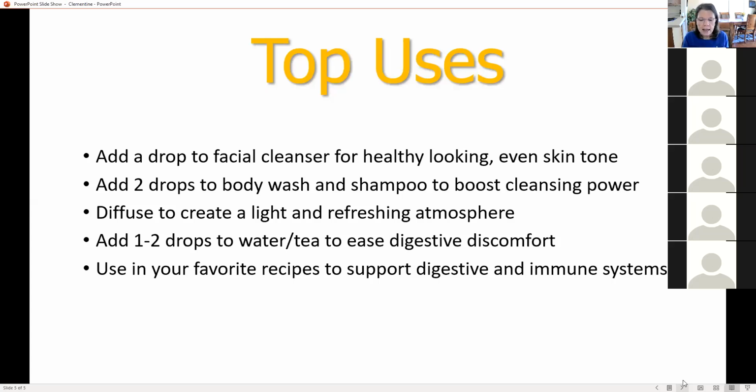So that is a little bit about the Clementine. It is citrus, so it is photosensitive. So don't put it on places where your skin is going to be exposed and you're going out in the sun. You might not like the results.